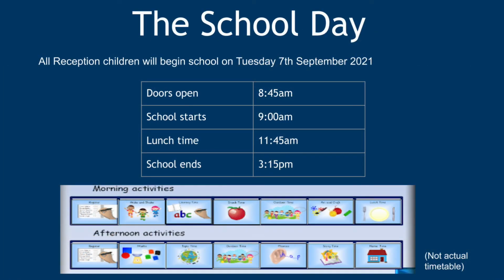The school day. So all reception children will be starting school on Tuesday the 7th of September 2021. They will be coming in full time from the get-go, so the doors open at 8:45 in the morning, and there's a 15 minute window for your children to get into school, because the doors will then close at 9:00, which is when we will begin registration. At lunchtime, the children do go over to the junior school for their lunch, so straight away we'll be learning how to cross the road safely, and the school ends at 3:15.